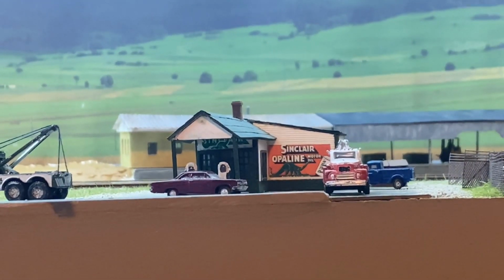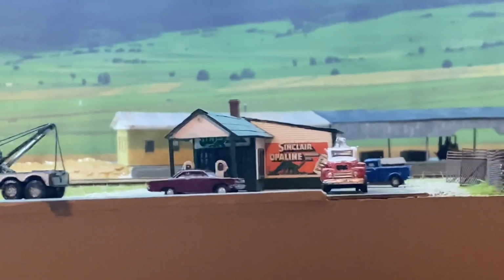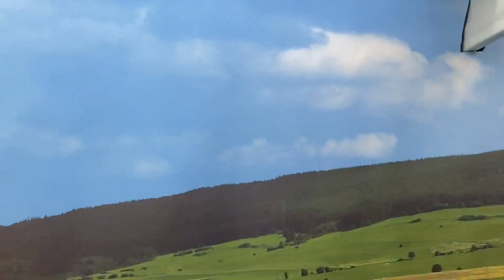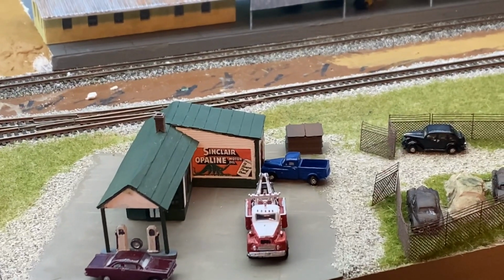So I'm going to take the camera off the tripod and, actually, let me just raise it up. Bear with me a second. We'll give you a bird's eye view here. All right.